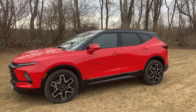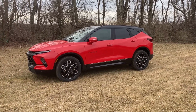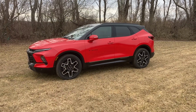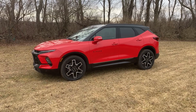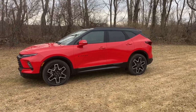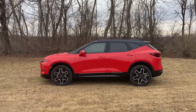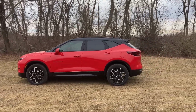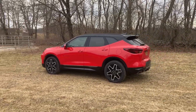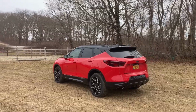But this 2023 Blazer RS is a crossover utility vehicle. And this particular version of the Blazer is very much a street-oriented type of thing. I should say an all-weather, because it is available and does in fact have all-wheel drive. But it's a sporty vehicle. It's not your hay fork type of thing. It's more of a start-finish flag type of thing. Checkered flag, I should say.